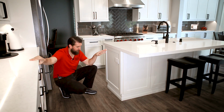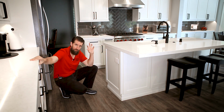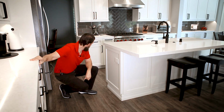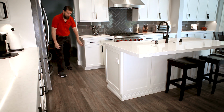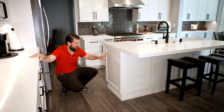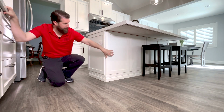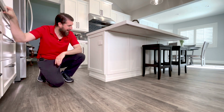For the island, we added some extra design elements, extra door panels on the side here, have a little more furniture-y look, versus you can see this panel. I don't know if you can see this panel right here, but this is just flat, doesn't have a door panel. This one is shaker style, so it looks like a door, right? And we did those same door panels on the front of the island as well.